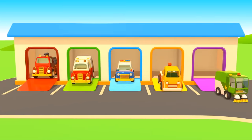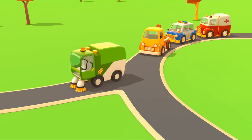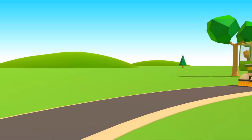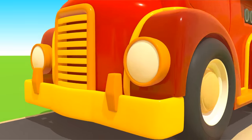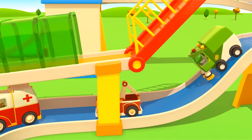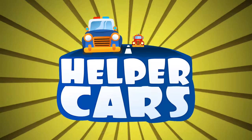Cars, cars. Windshields, wheels, trucks, and doors, they drive and honk. We ride along and then together sing a song. Cars! Cars, cars, cars, cars, made of many moving parts. Singing they'll hear, beep and steer, and take you to high gear. Helper cars.